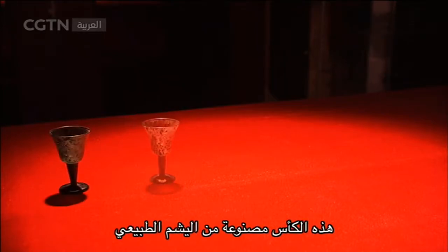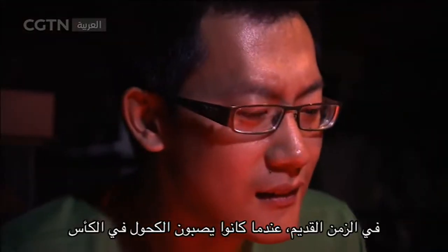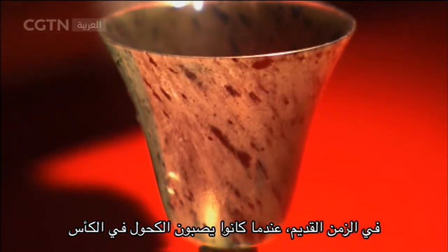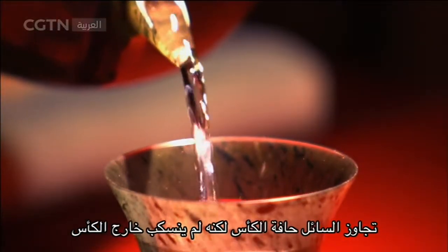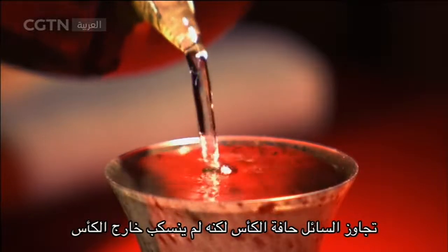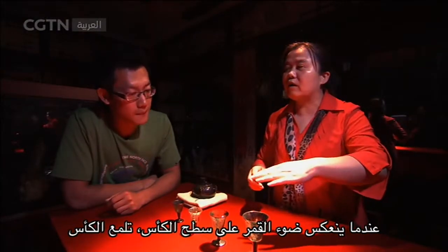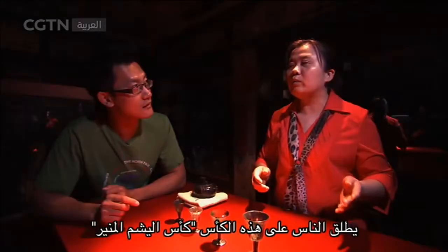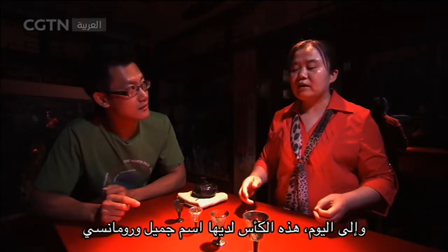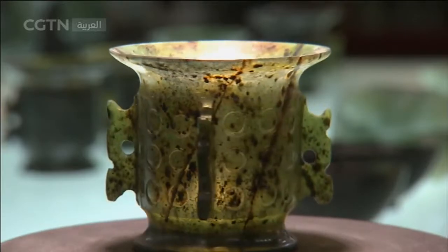This cup is made of the natural jade. Right. It cannot glow in the dark. In the old time, when they pour the alcohol into the cup, the water go beyond the rim of cup, but not go outside. They're like as bright as mirror. Wow. In moonlight. Yeah. Reflect on top of the cup. So cup become the bright. People call this cup luminous jade cup. Okay. So until today, this cup has very romantic and a beautiful name. Wow. Nice.